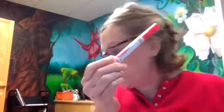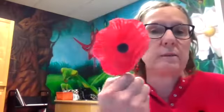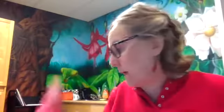Of course you're going to need a pair of scissors, a red marker of some kind, a green pipe cleaner, and, as I mentioned before, about a mid-sized cupcake liner. If you have a red one, that's even better because then you don't have to color it. But if you don't, use a white one, and then another smaller one that would fit inside that one. So that's all you need. This is the poppy we're going to make today out of the cupcake liner. I would suggest that you use a bit of newspaper as well when you're doing your coloring.